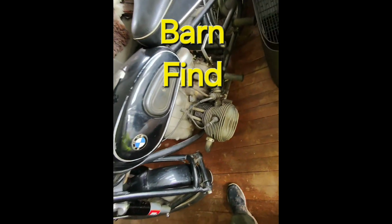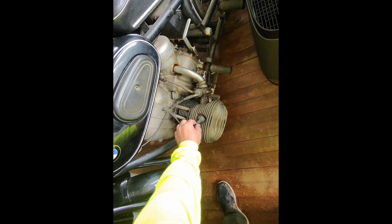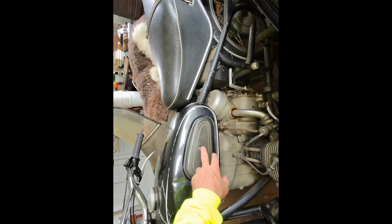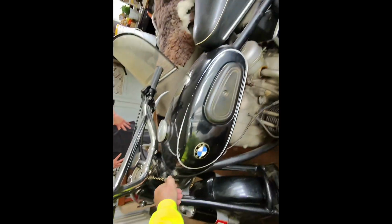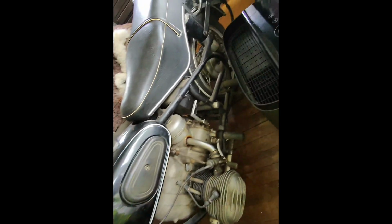Look at that. Look, it's air cooled, so it's got fins here, so when the air passes it, it keeps it cool. Wow, there's a key there. I wonder what that key is. There's a side pocket there. Yeah. Is it like security? You can put stuff in there?